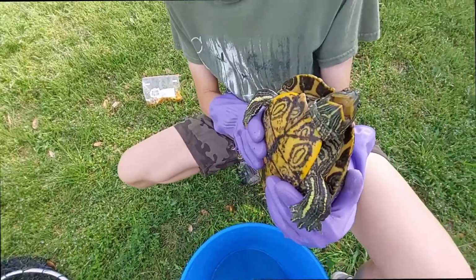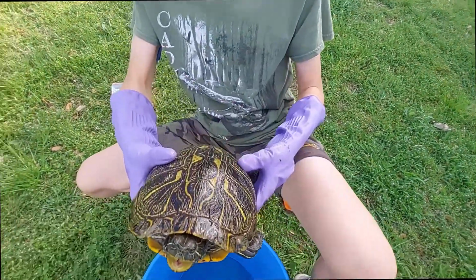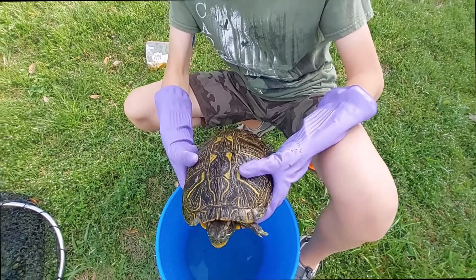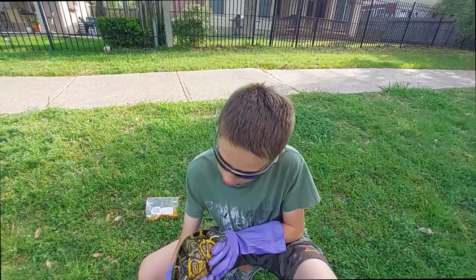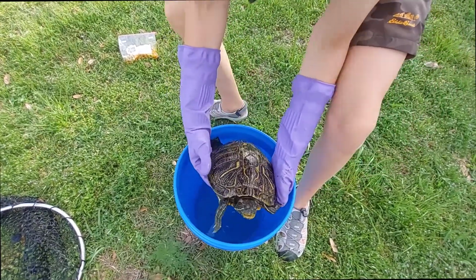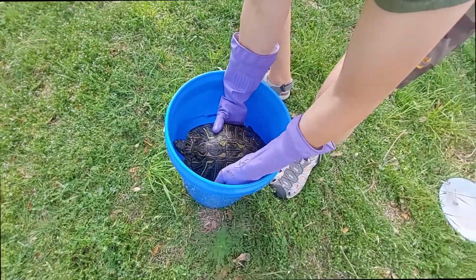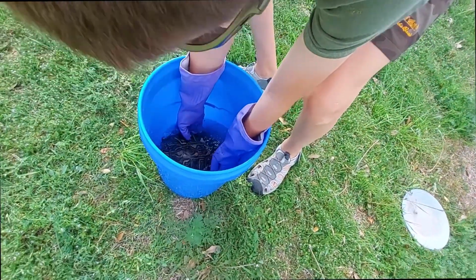And so, as I mentioned last video, this bottom part of the shell is called the plastron. The top is called the carapace, and surprisingly, he doesn't have much algae growing on it. I'm not used to seeing that. Okay, I'm gonna put him in here for a minute. Whoa. He doesn't want to go in. Oh, whoa, let me put him in. Oh, no. He barely fits in here.